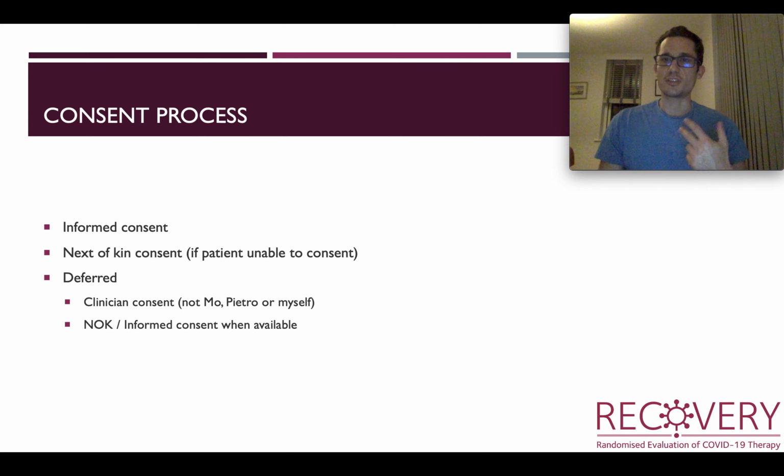The consent process, there are 3 forms of consent. The first is informed consent, which is what we all know. So this will be a signed document following a discussion with the patient, for those patients who come to us who aren't too unwell. The next is next of kin consent, where if a patient is too unwell to give normal informed, both verbal and then written, consent, then a next of kin can sign on their behalf. Then once the patient has hopefully improved and recovered, we can then get informed consent from them.